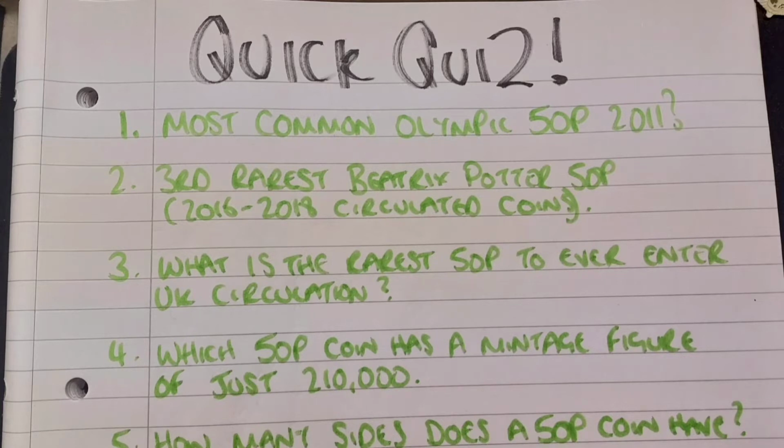So I'll talk through all of the questions and then I'll leave you to it, and I hope that you enjoy this quiz. So number one, what is the most common Olympic 50p coin from 2011? Question number two, the third rarest Beatrix Potter coin from between 2016 and 2018, all of those coins that were meant for circulation. We move on to question number three, what is the rarest 50p to ever enter UK circulation?